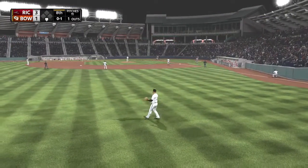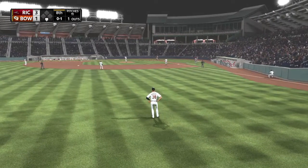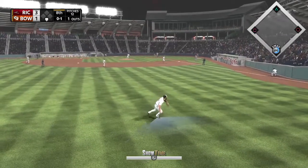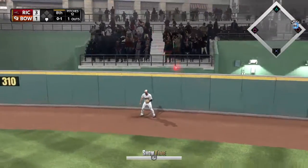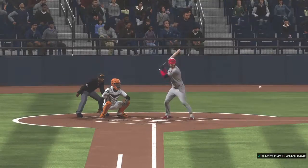Digging in now, Will Brannon. The 0-1 pitch. Belted high in the air out to left. Rodriguez looks up. Gone. He finds the short porch for a home run. Every run helps late in the game. And with this one on the board, they're now up 3.